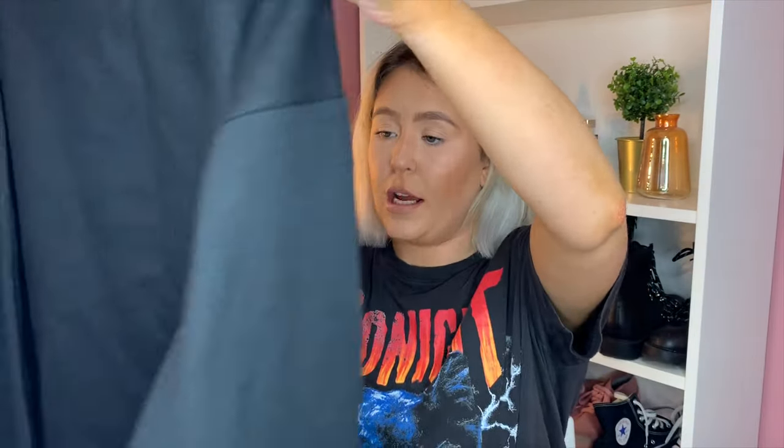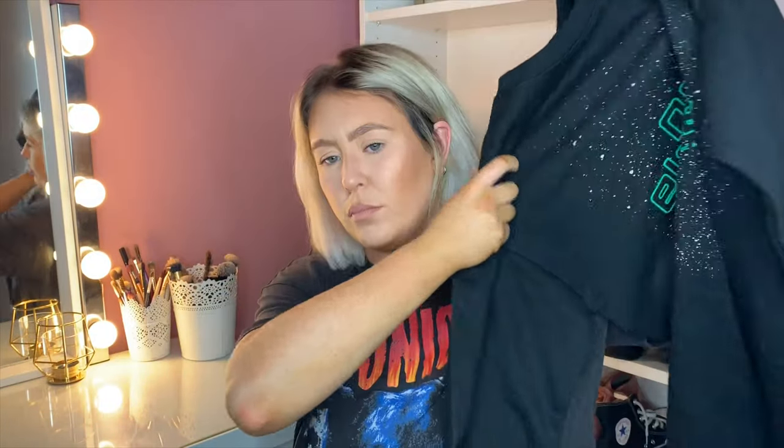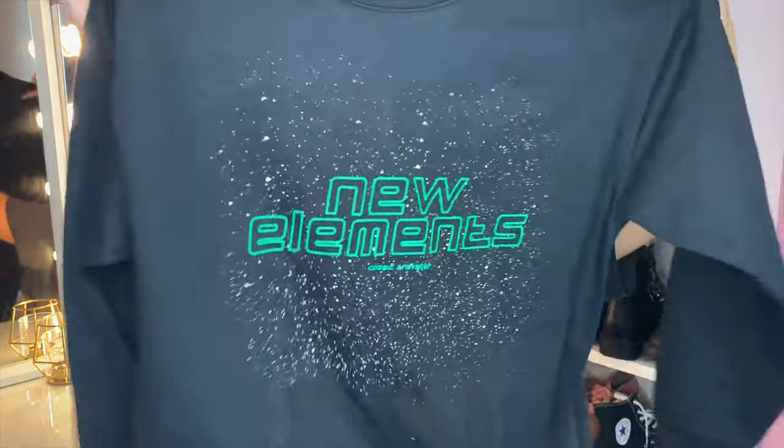Yeah, there's nothing really else to say about this. So cute. Last but not least is just a jumper dress. It says New Elements Cosmic Traveller? I don't know, it's just a jumper dress, like so, and it goes down pretty long. I got this in a medium as well.